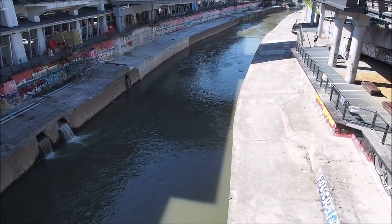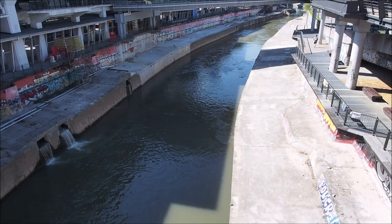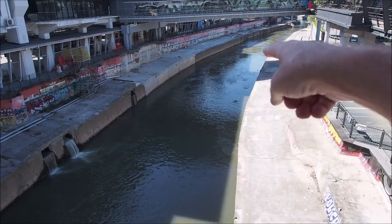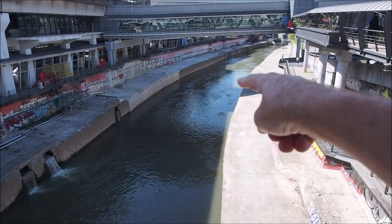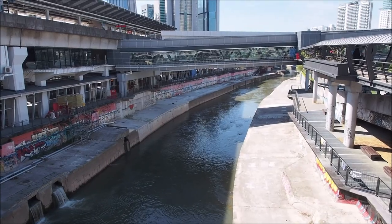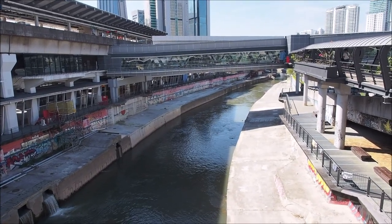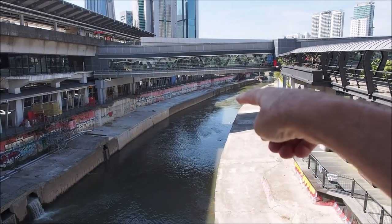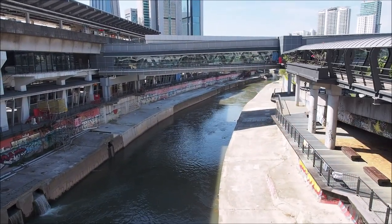There is no way you'll be able to see this on the camera. I don't even see it anymore right now. Oh, there he is over there. There's an otter swimming along the Klang River, an actual otter of some type. I didn't know they had them in this river. There's two of them. Just met up with another one right there.